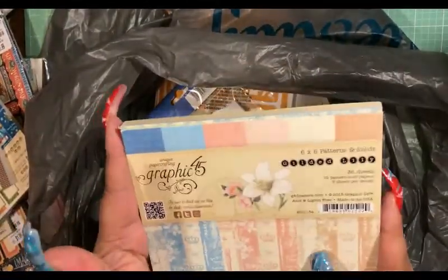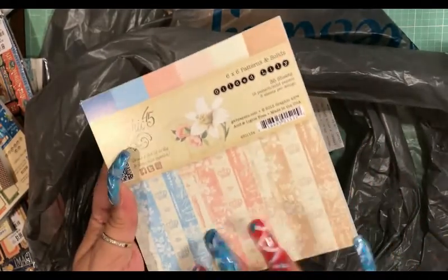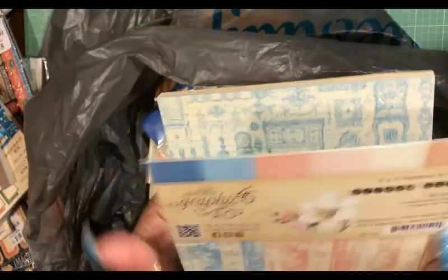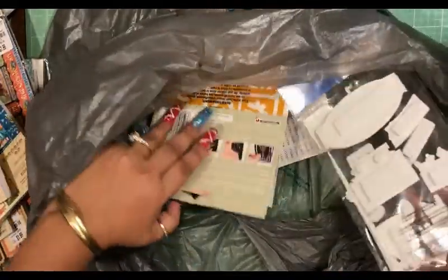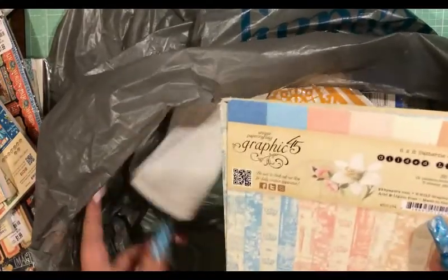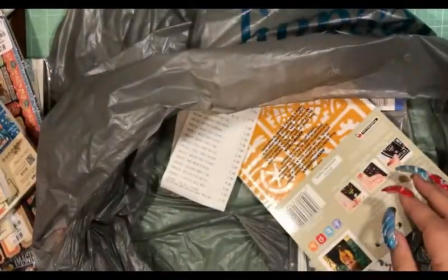And then this one is Gilded Lily. I tried to find the 12x12 paper pad and the 8x8. They didn't have it. But I got the 6x6, and that's okay. Oh, there's no tag on here. How did she scan this? She must have scanned this one twice. Which is nice. That's fine. Then there's this one, which is also Gilded Lily. And Grandma got that one. She liked that Gilded Lily.